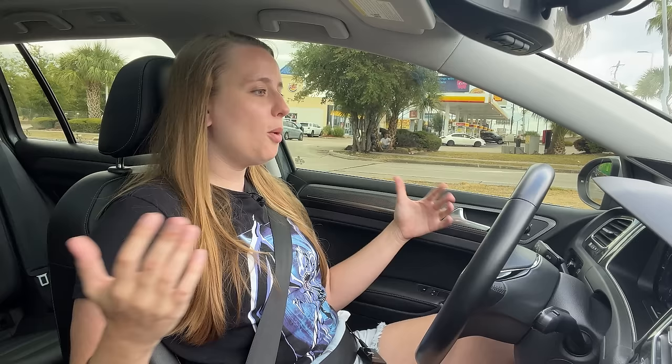I also feel like I just have a lot of space for all of my things. I have my camera equipment, my backpack, all of my stuff in the hatchback there, and there's so much room. There are so many seats. You can do whatever you want in this car. You can go places, you can adventure. It lives up to what it is supposed to be.